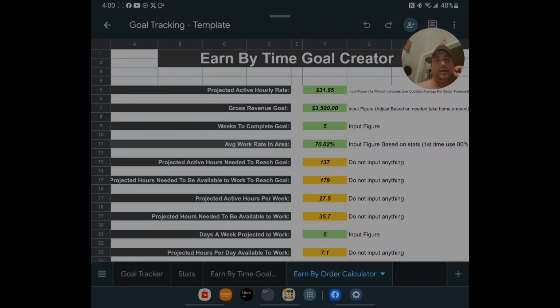Earn by Order calculator. Now, this is for the people that are what I would call serious. These are the people that are earning 50% or more of their money in the gig world. And this is also multi-appers, everybody, because this will allow you to work not just DoorDash, but all other apps that allow you to do an earn by order.